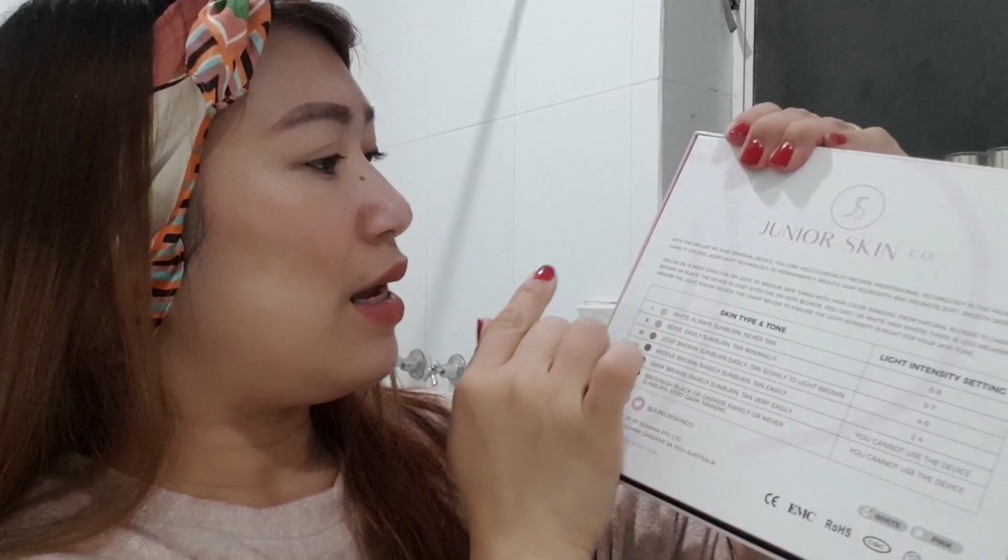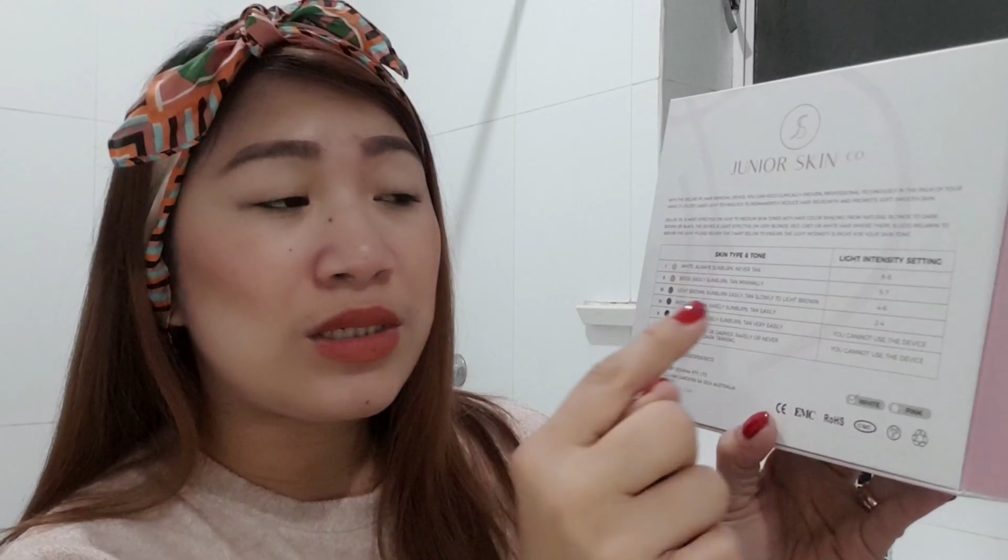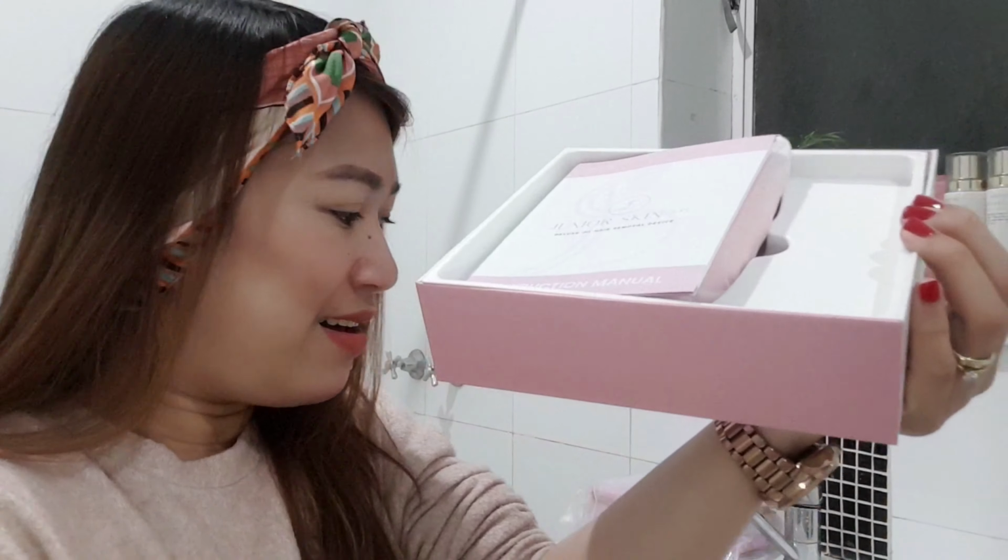So that's the back of the box. Junior Skin Co tells you what the device is all about, the skin type and tone, and there is the light intensity setting. So if you have white skin, you can use 6 to 8. Interesting.